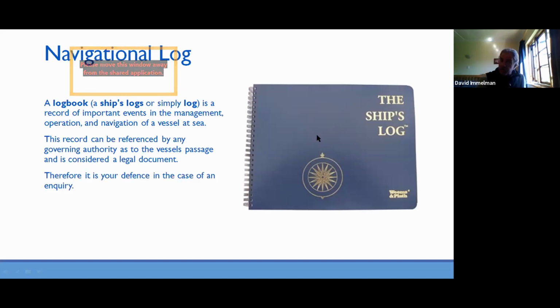Therefore, it is your defense if something goes wrong. Why did the boat fall over? Well, I had the right sail plan, I had the right crew on deck, the watch system was working, there's my proof, there's my logbook. Okay, now you're over canvassed and you've got a big problem.